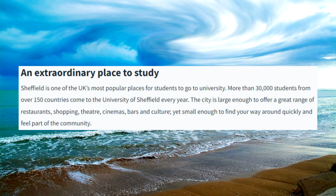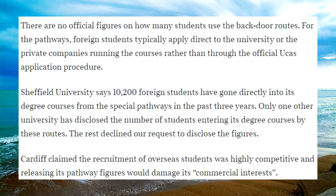Given the argument that only one person coming through on this type of university course is too many, a third is obviously completely and utterly ridiculous, and is something that needs to be addressed. Only one other university has disclosed the number of students entering its degree course by these routes.